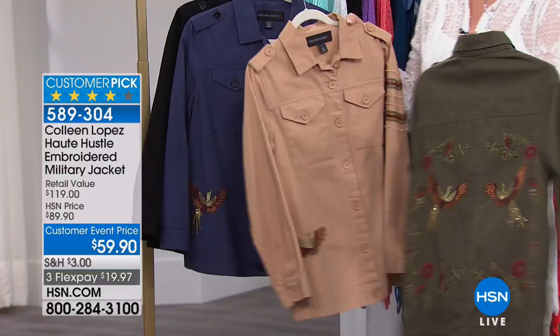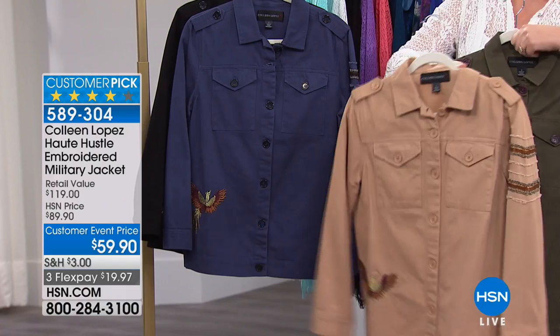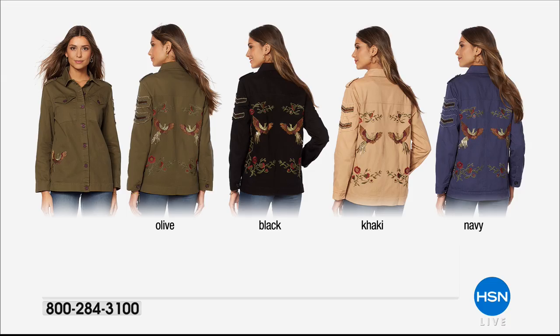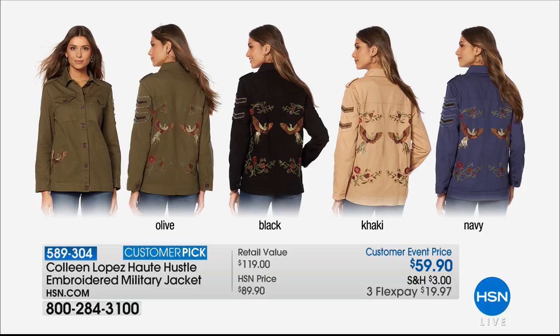Here it is in the olive green. I think we might call this army green. It's an olive green. Here it is in the khaki. We have it in navy. Look at how pretty the embroidery pops next to the navy. And then we also have it in black. It is a cool, cool jacket. Love all the embroidery. There's sequins, there's beautiful little vines and birds. We'll do some nice close-ups so you can get a better feel for that embroidery. But it is really a fun jacket for your collection, for your wardrobe.